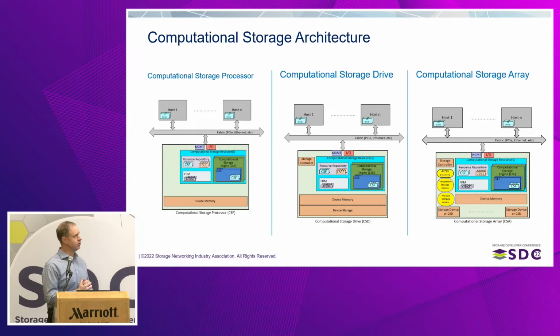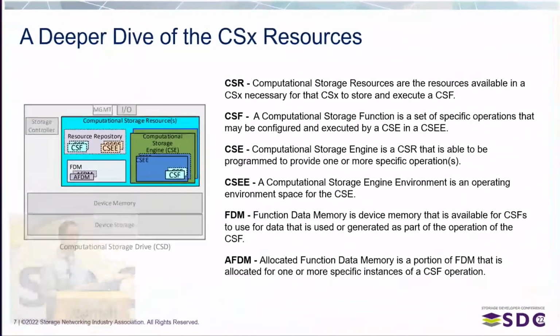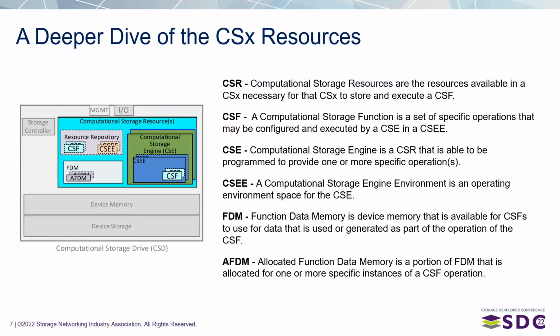One thing that's true of all these pictures you'll probably notice is they all contain a teal-colored block labeled computational storage resources. That was deliberate; we replicated that same block across these different architectures. So let's dive into that in a little more detail. This happens to be the computational storage drive, because that's our poster child, but we've grayed out all the traditional storage device blocks to focus on the computational storage resources themselves. These are the resources that are available and necessary to execute and store a computational storage function.